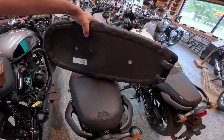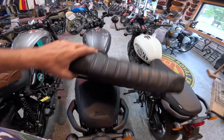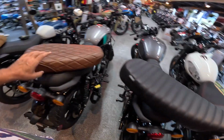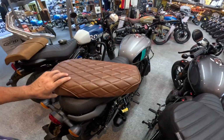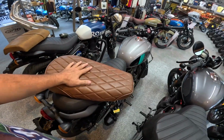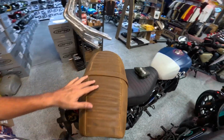I'm not sure where these are made. I think they're French. This one is $329, $330. What did I say this one was? $290, and they've got this in black. They may have this one in brown too. Well, we'll walk over there and take a look. And then I already talked about this one, and of course these Royal Enfield.